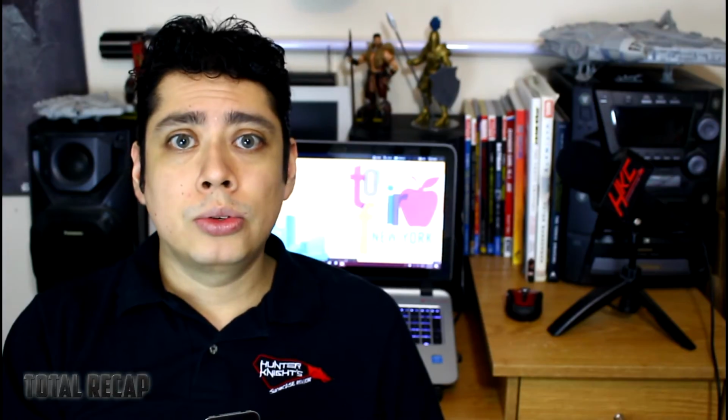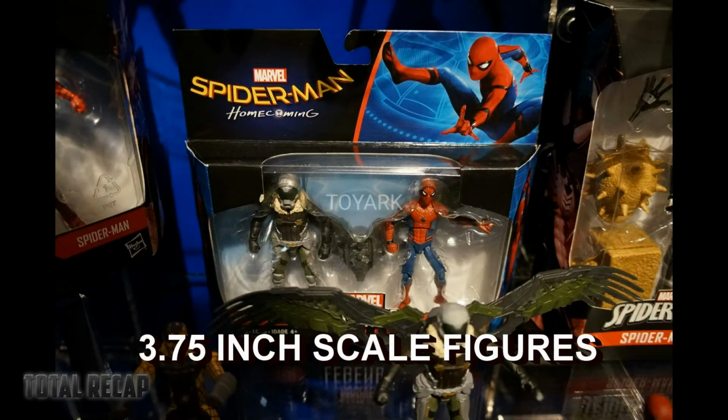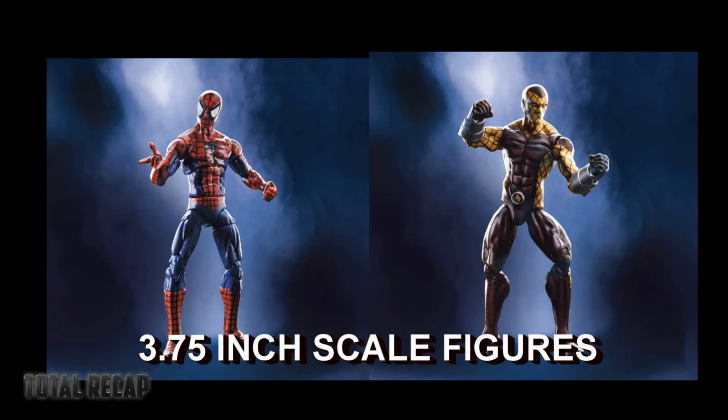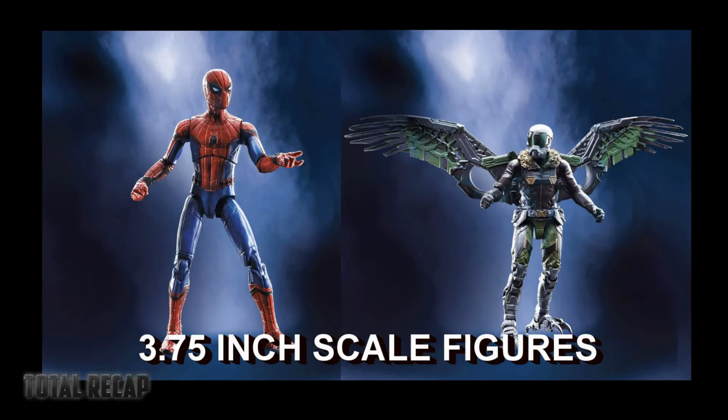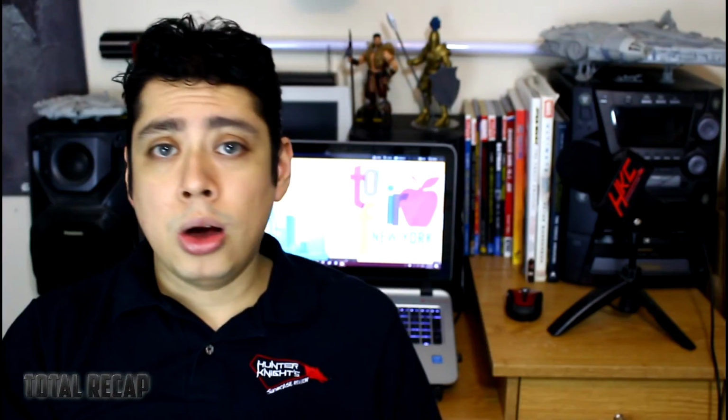I heard Satan is taking orders in case you want to sell your soul to afford half of these figures. Alright, on the 3.25-inch side, aside from what we saw at Comic-Con, they showcased only a couple of 2-packs of Spider-Man vs. Shocker and Spider-Man vs. Vulture. I mean, it's like the 3.25 inches, the ugly stepchild of Hasbro, that they're treating like crap. Yeah. No love there at all, man.